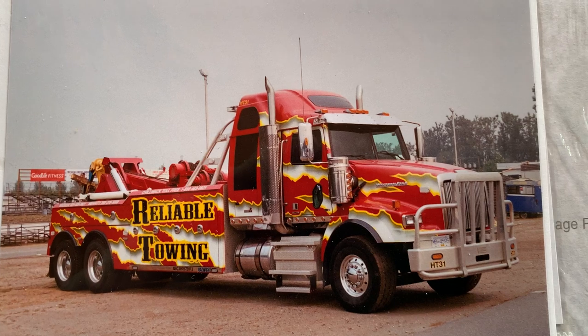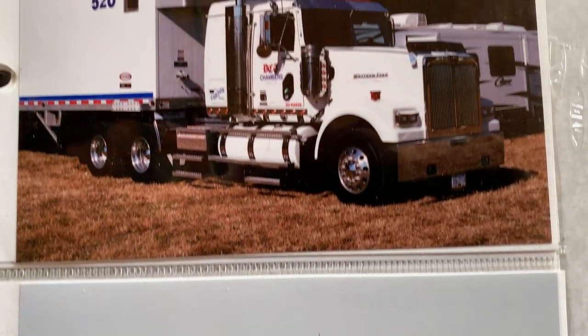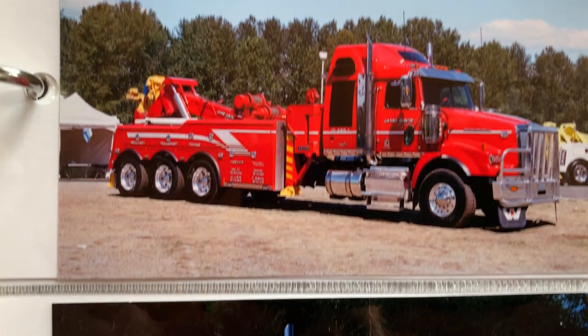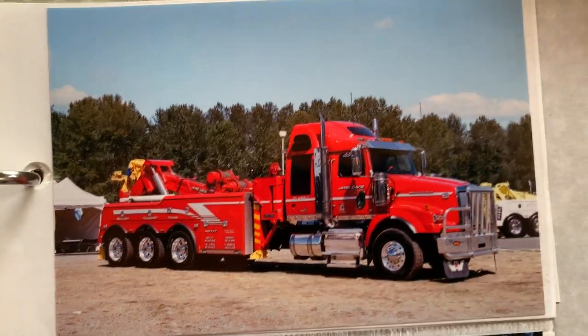There's a TV truck before it was maybe a TV truck. Or that was the Jamie Davis one that he sold up to Merritt. I think that's his rotator, so.